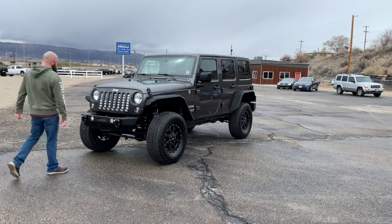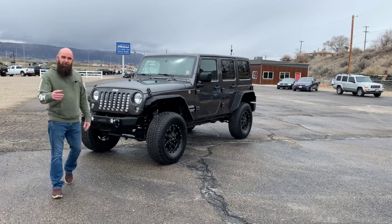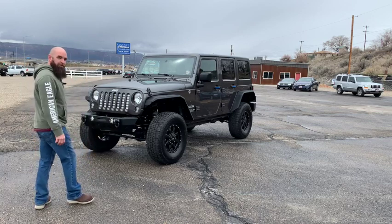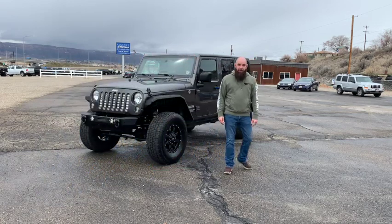I do like the front bumper on here. Sturdy, that's for sure. I wish it came with a winch, but you know what? You get to do that when you buy this one. Honestly, this is a nice Jeep, and I enjoy driving it. So let's take a look at the doors, and then we'll move around to the back.